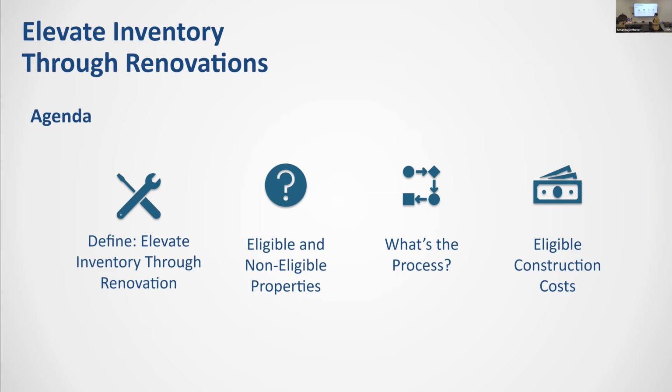We're also going to talk about what properties are eligible and not eligible. It's not just a primary single family residence. I'm going to go into some of the other areas. What is the construction process through a 203K loan? And what are eligible construction costs? The do's and the don'ts associated with that. So you could set the expectation when you're going to a house that is $65,000, $75,000, maybe even $100,000 under what their budget is. And then you can make it work after the ARV has been calculated.